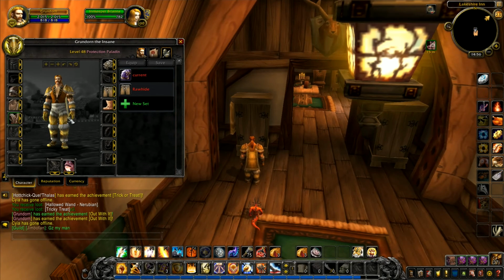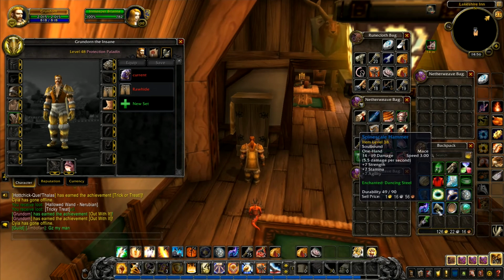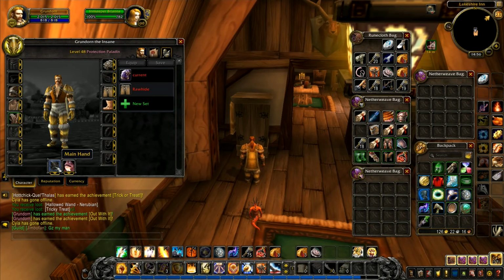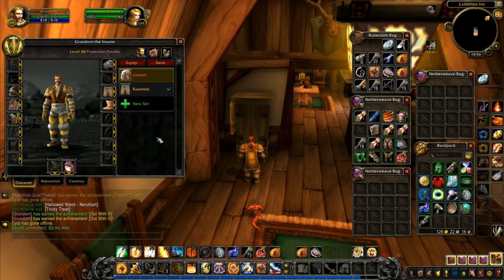Yeah, we want... I'm not sure what we're going to use for our main hand at the moment. And the one that we didn't... do we have the spine scale one? Main hand missing. If I go to that one, I can just... Well, let me... What did I equip? No. I'm just going to save it as it is. Yes, like that. So at the moment, the rawhide set is the 15-pound mud snapper and so on. So then we go to this one. One item in inventory. Equip.